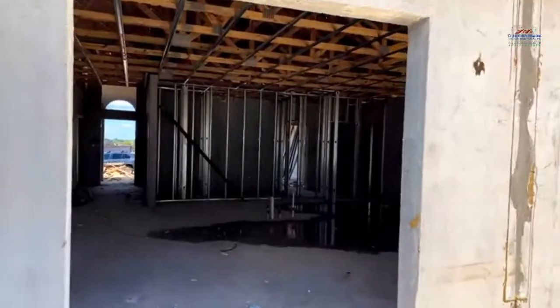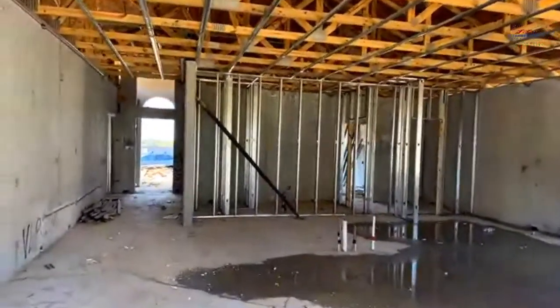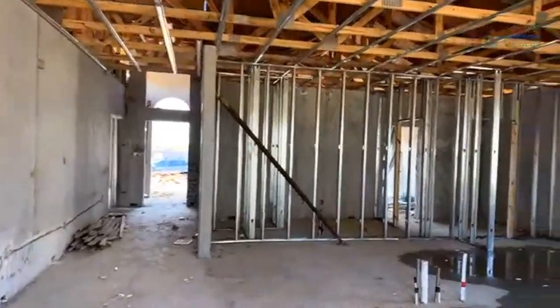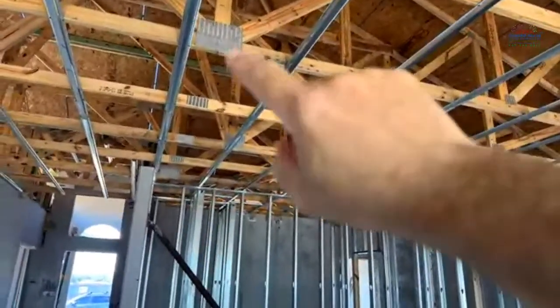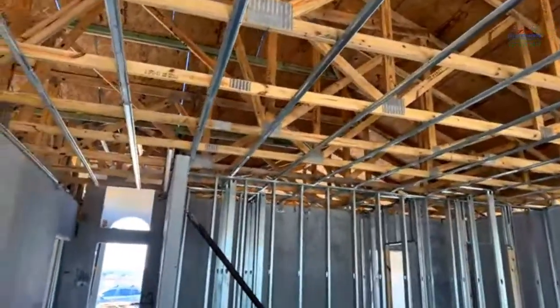So this builder does not use block construction. Okay. They use minimal wood. And in fact, in phase 2, the wood you see there, that's all going to be steel in phase 2. So don't buy now, buy in phase 2.